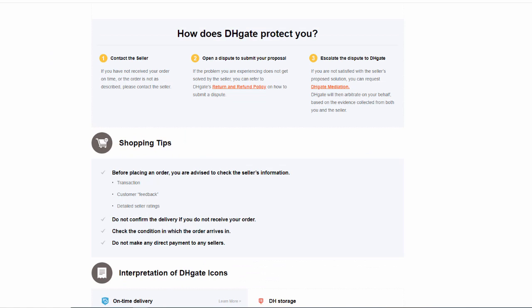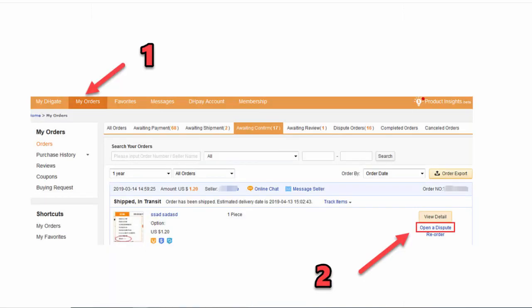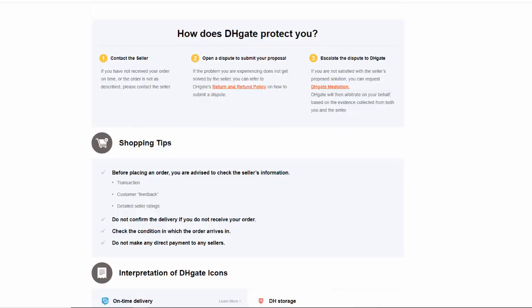So once you've contacted the seller, you've got to give them 5 days in order to respond with a proposal and negotiate the settlement. If you don't hear anything from the seller, you can open a dispute directly with DHgate. They won't accept the dispute if the item has been shipped for less than 10 days. If it was sent by the normal China Post or Hong Kong Post, it has to have been at least 10 days and a maximum of 90 days for you to be able to open a dispute. If it's before that, they'll just tell you to wait longer. At this point, once again, the seller has an opportunity to respond with a proposal.